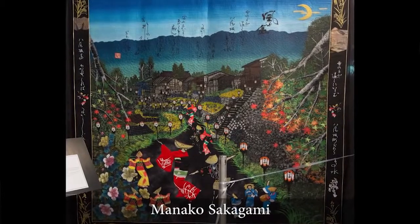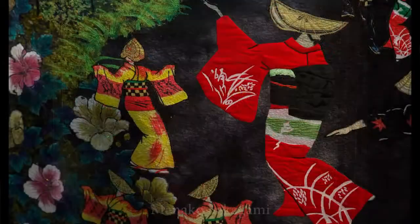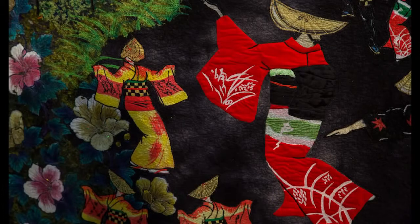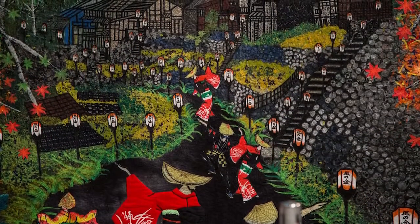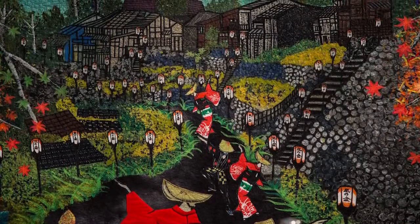This huge and very detailed piece is from Japan. It is a depiction of the festival Kazanaban. And take a close look at the geisha dancers, the lanterns, the silhouetted mountains, the calligraphy, and all the different techniques that have been used, including the stitching and the layering. It's a fabulous piece of Japanese artwork.